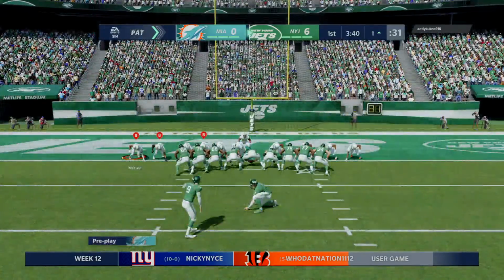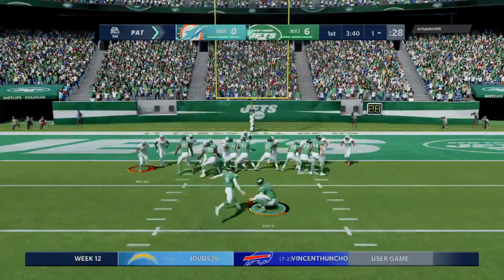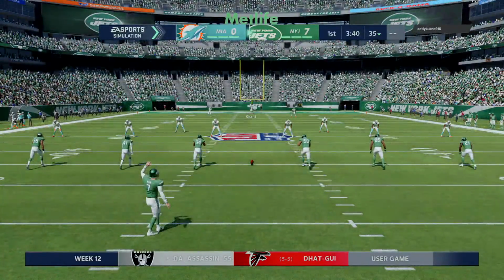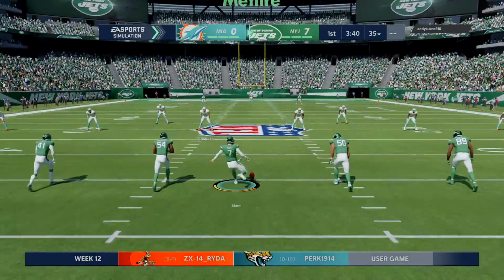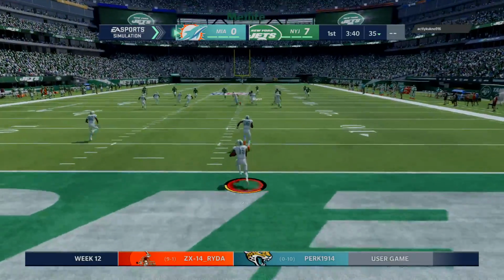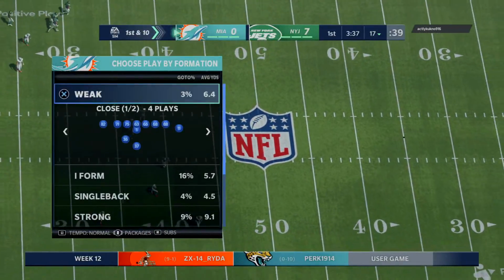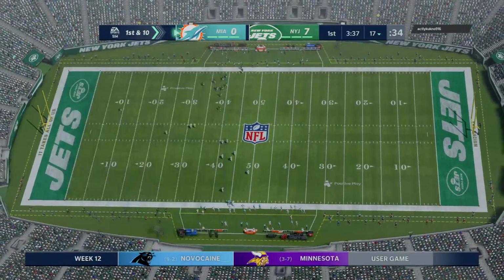Point after here coming up. He's got it, and the Jets lead 7-0. Makes the score Jets 7, Dolphins nothing. Out is the kickoff unit as they run up and send this one away. Fields it in the middle of the end zone. And he will be brought down here inside the 20. Good coverage as he's dropped at the 17. 1st and 10 at their own 17-yard line.